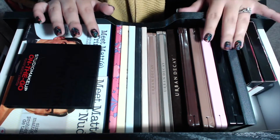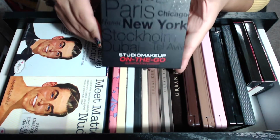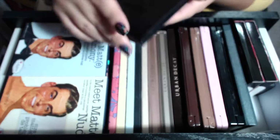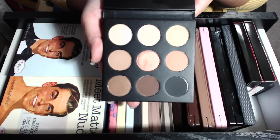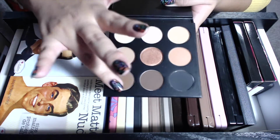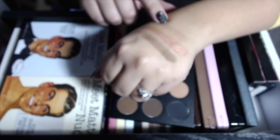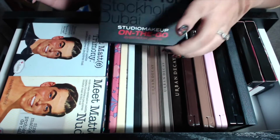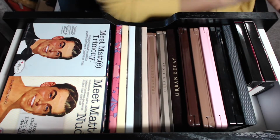So let's go ahead and get started with my eyeshadow palettes. So let's start with this one right here. I recently got this one in a BoxyCharm, and it's the Studio Makeup on the Go palette. It's pretty much just a neutral eyeshadow palette. I really like the formulation of these eyeshadows, so I do think I'm going to get some good use out of them. They're really nice, and it's a small enough palette that I'm going to go ahead and give this a go and see how I like it. So I'm going to be keeping that for now.